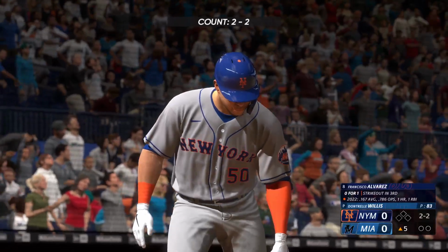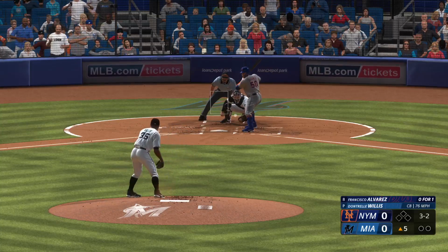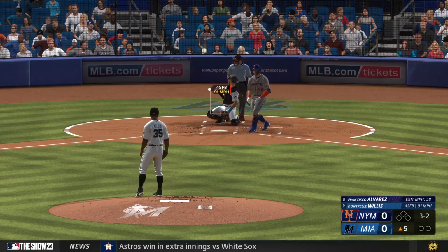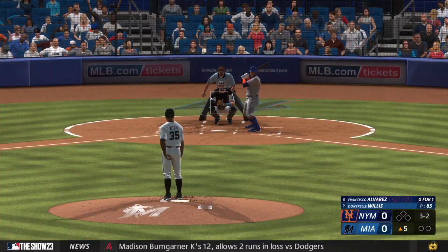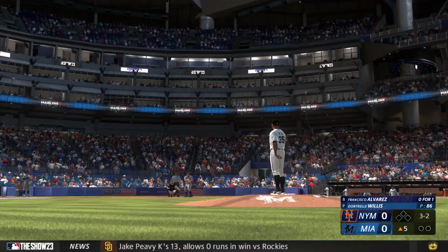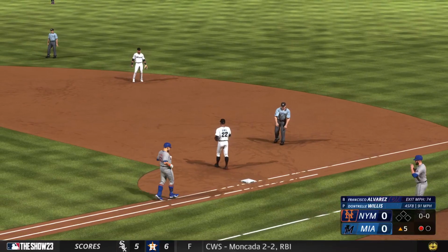Back here at Loan Depot Park. And now the catcher comes up to him. Francisco Alvarez. And he deals. And now it's 3-2. And the pitch. Gets a piece there. We'll do it again. And a payoff pitch. Bounce to third. Slings it across. 1 away here in the 5th.